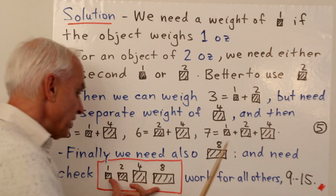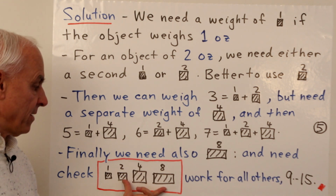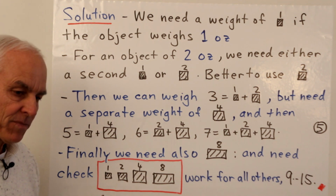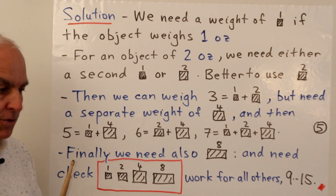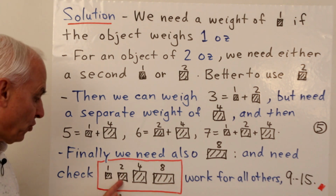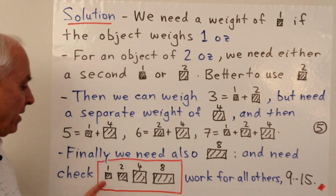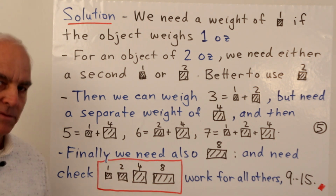And 10 ounces, we use 2 and 8. They combine to give us 10. 11 ounces, that would be 1 plus 2 plus 8. 12 ounces would be 4 plus 8. 13 ounces would be 1 plus 4 plus 8. 14 ounces would be 2 plus 4 plus 8. And 15 ounces would be, all 4 of them, 1 plus 2 plus 4 plus 8.